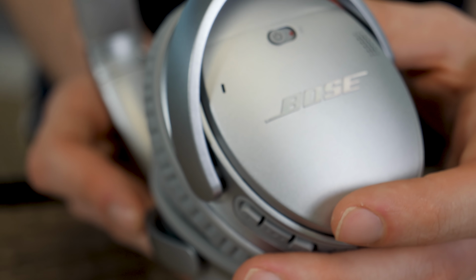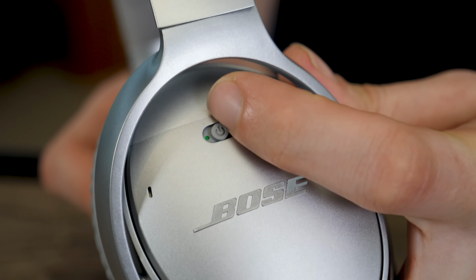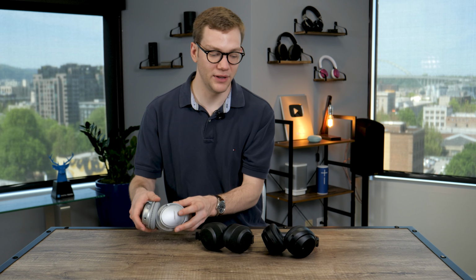Perhaps the flashiest of the bunch are these silver Bose QC35 IIs. You can also get these in black, but you'll notice they always have this shiny Bose logo. And they also always have this switch on the outside of the ear cup, which is something that both Jabra and Sony do not do.